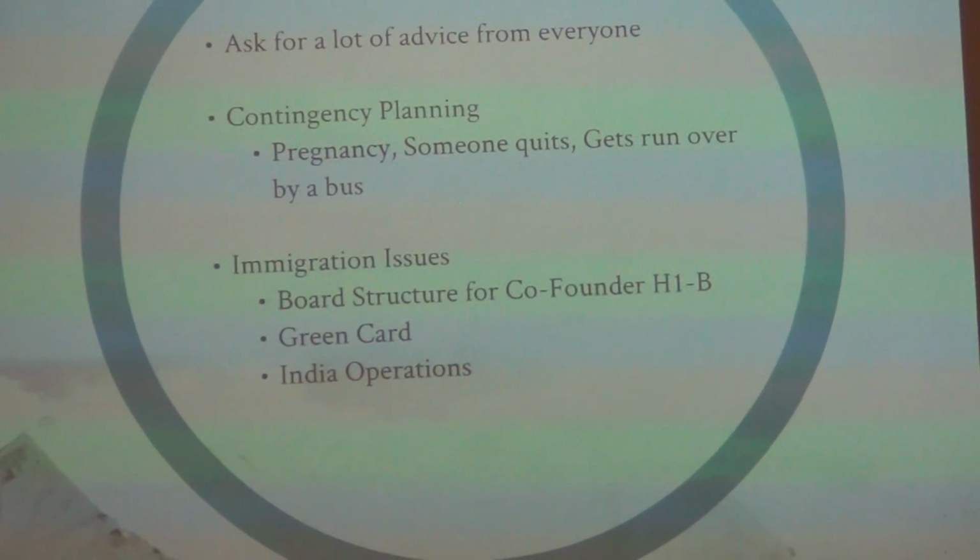Contingency planning: people get pregnant if you're founding with a lady. Somebody quits. Somebody gets hit by a bus, but they still want to be a part of the company. So you do contingency planning. It happened to us that one of my core guys wanted an H-1B. He went back to India, and now he's stuck there. So what that required us to do was set up an India company and start working with him from that company in India.